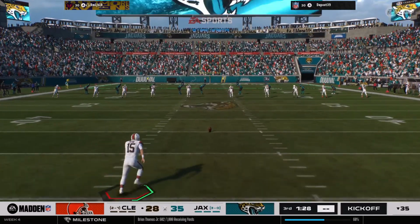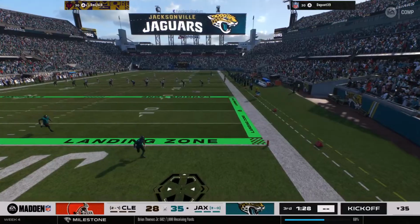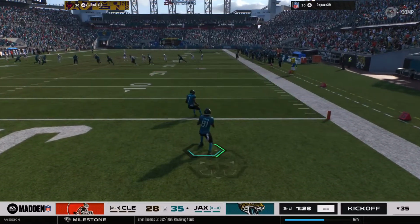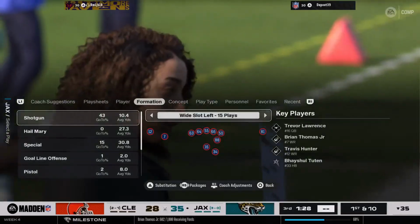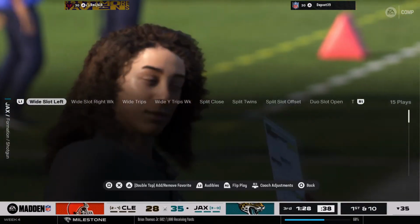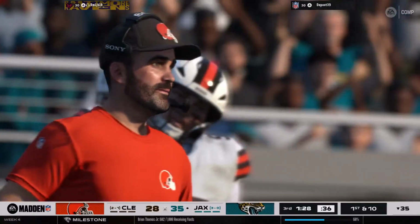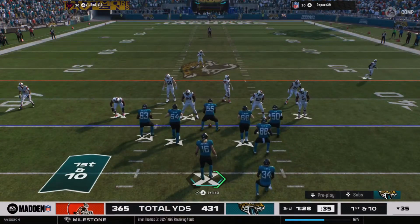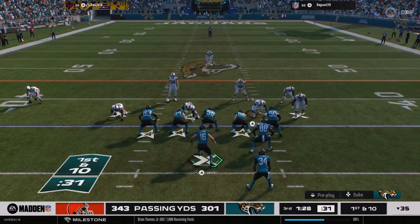And just like that, we're back to a one-possession ball game as the kickoff is away. And it didn't look like he was seriously considering a return there, did it? So that touchback is going to come out to the 35. At their own 35-yard line. 1st and 10 coming up. Jaguars ready to take advantage of some good field position they've got here.